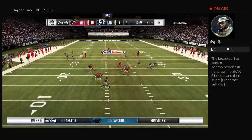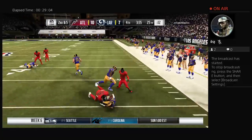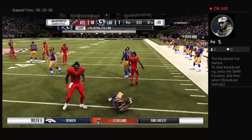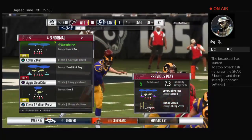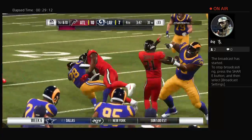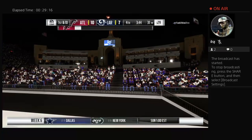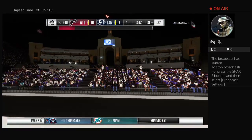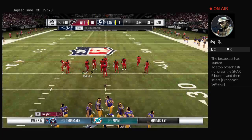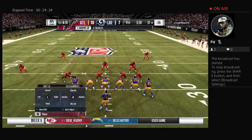Here's Goff now on 2nd down. They'll set up the screen now to Kamara. And they'll take him down at the 31-yard line. 5 yards is the pickup there as that extends this drive. For a second there, I thought that might break big. Screen pass. Looked like it was coming together. Looked like there was an opening. Still, ended up with a solid gain. Line of scrimmage, the 31 now on 1st and 10.